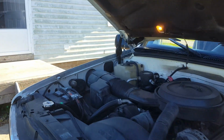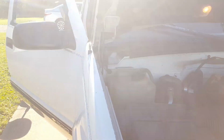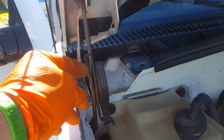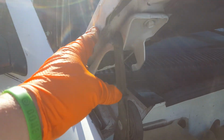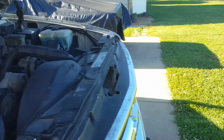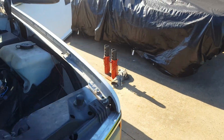Something's happened to the hood over here. The hinge hits the fender when it comes down. It looks like it's been bent out. That spring is what's hitting right here. It's got a little bend in the hood. I don't know what happened to it. But matter of fact, I haven't tested those wipers.